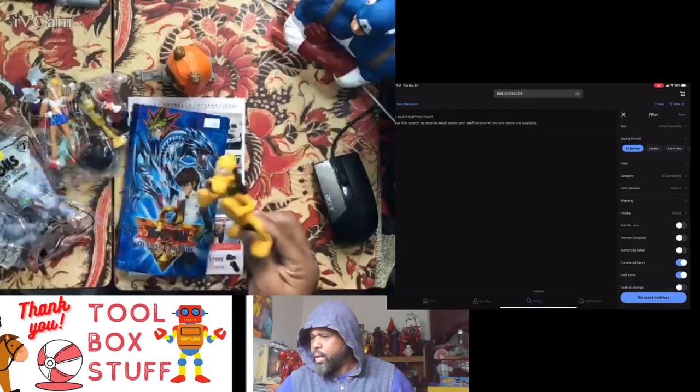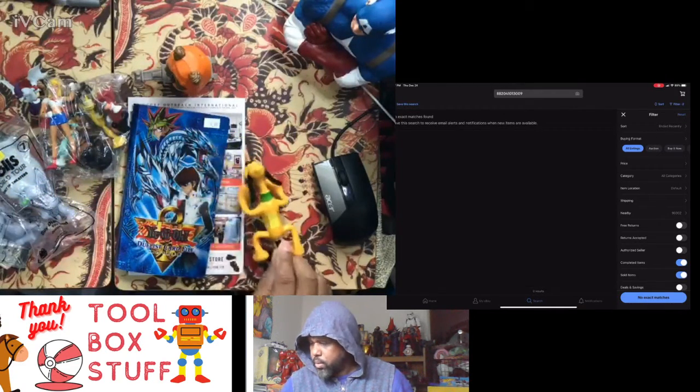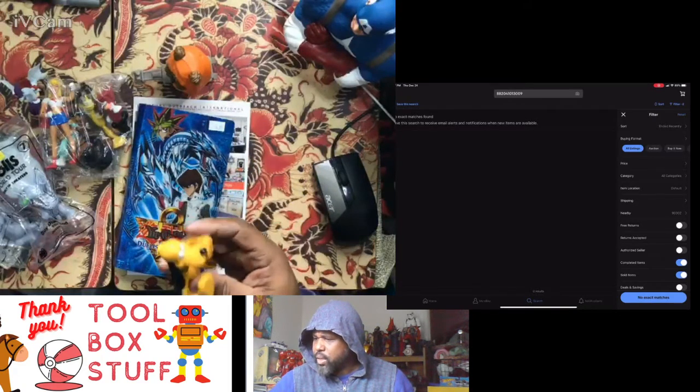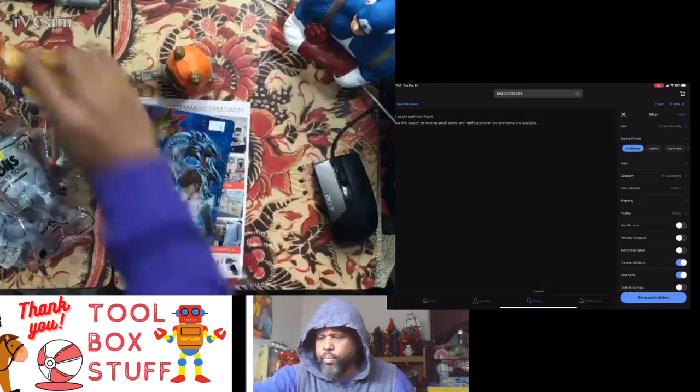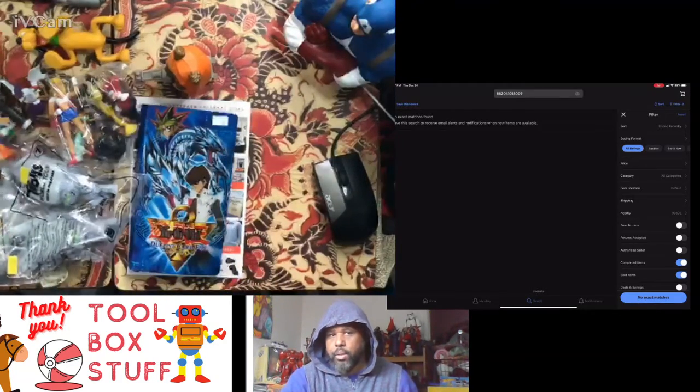And this guy I got. This is a vintage dude here. I don't know if he's supposed to stand like this or like this. What's he supposed to be doing? I think he's supposed to hold something. Whatever. We'll figure it out. Also I picked up this book.